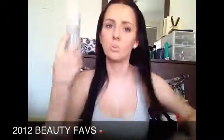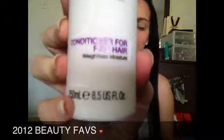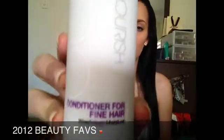The first is, I was really loving this stuff because I have fine hair, but a lot of it, and I found a lot of stuff weighed my hair down, and I could just feel it in my hair after I washed it out. So I started using this Tony & Guy Nourish conditioner for fine hair, weightless moisture. I do use the shampoo, but that is in my bathroom. The shampoo bottle is exactly the same, it just says shampoo instead of conditioner.